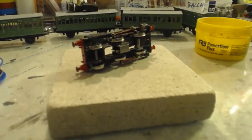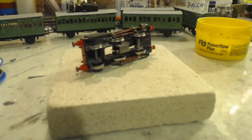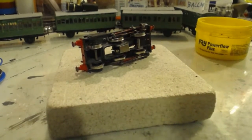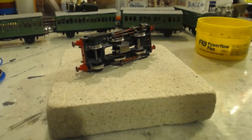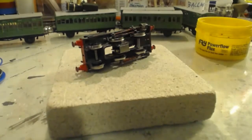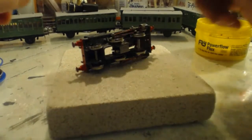So now we're going to do the same with this side. I'm just going to put the file over the solder that's on the end of this first. Looks so nice. It does indeed. It'll look even better once we get the roof on it.